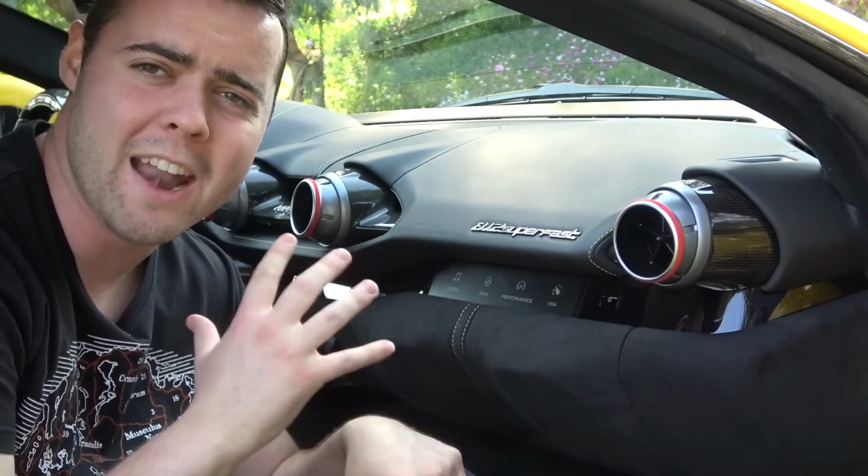Now, this is one of my favorite options on any modern day Ferrari, and it actually has some practical elements to it as well, and that is the passenger display.